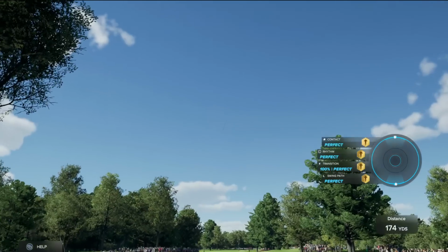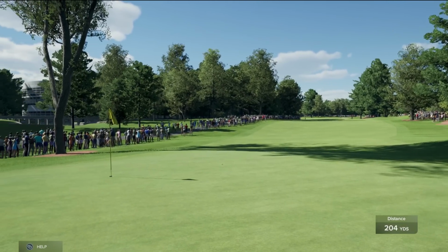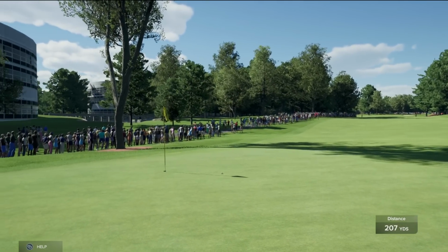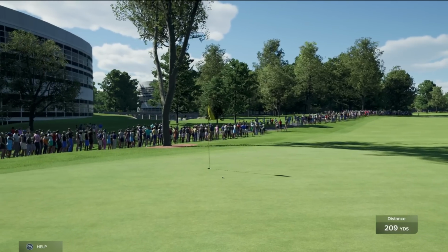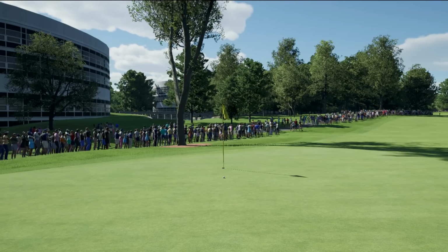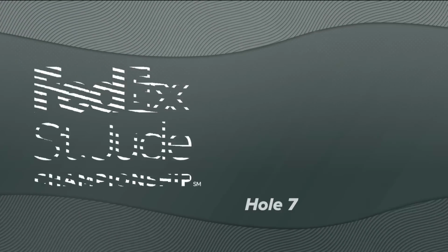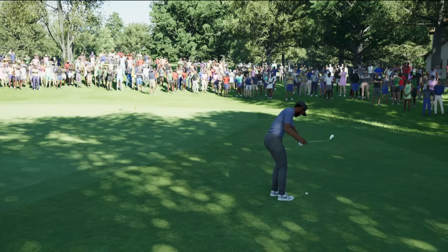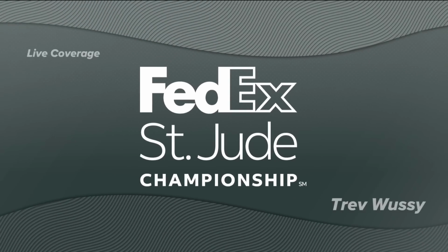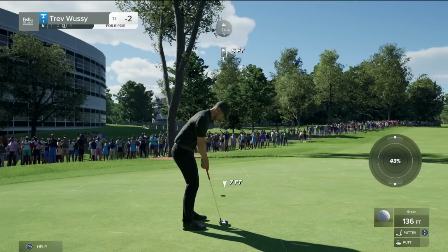Opting for the 5-iron. Gee, I wish I could play like this myself. It's amazing to see how good this player is in full flow. An opportunity for a birdie here.